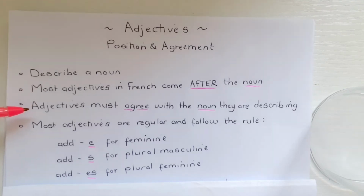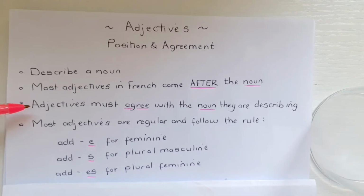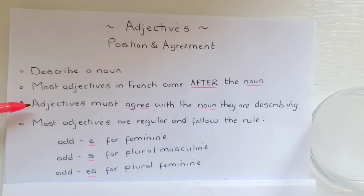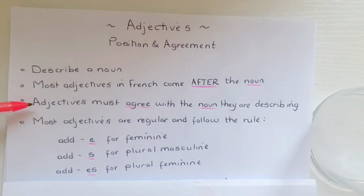Adjectives must also agree with the noun that they are describing in French. We know that nouns in French are masculine or feminine and that they can also be plural. So today we're going to be looking at how to make our adjectives masculine or feminine or plural. Most adjectives in French are regular and follow these rules to do just that.